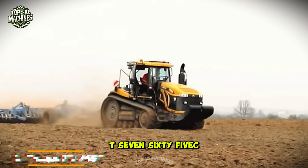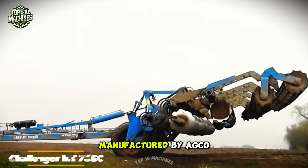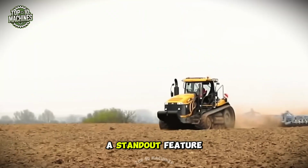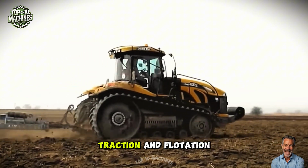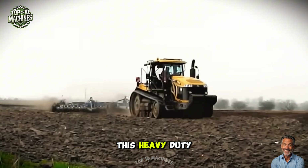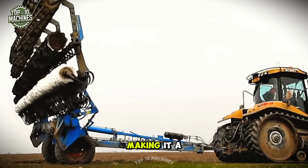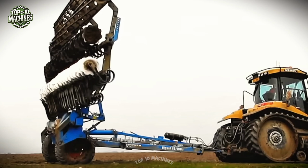The Challenger MT765C is a powerful and versatile crawler tractor manufactured by Agco Corporation, one of the world's leading agricultural equipment producers. A standout feature of this tractor is its advanced track system, designed for superior traction and flotation across a variety of soil types. This heavy-duty track system enables the MT765C to perform effectively in challenging field conditions, making it a reliable and efficient choice for demanding farming tasks.